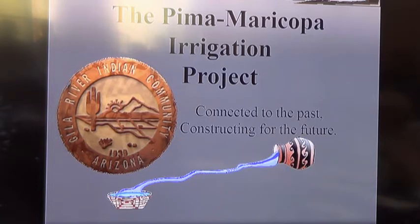But we are working with not only DEQ, we're working with the Department of Corrections and with BIA Wildland Fire, and the Gila River Indian Irrigation Drainage District, and we're putting a plan together that after we make the MAR 5 improvements here, there's going to be an effort to go in and start removing all those salt cedars.